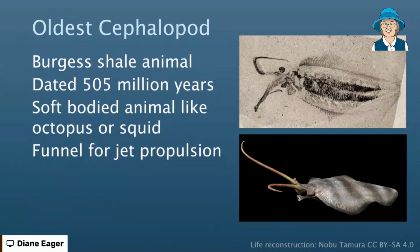Therefore, this creature must be that old. And in fact, it's a soft-bodied animal, a bit like an octopus or a squid. And again, you don't bury soft-bodied creatures slowly and gradually because they just turn to mush. You have to bury them quickly. But the interesting thing about this is that it has this funnel for jet propulsion.